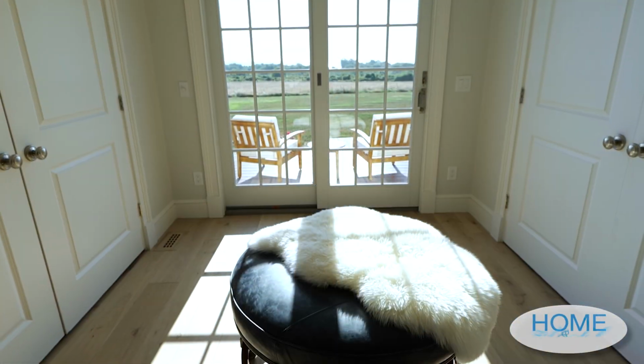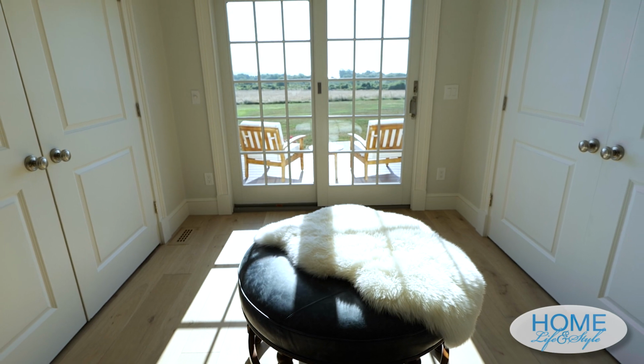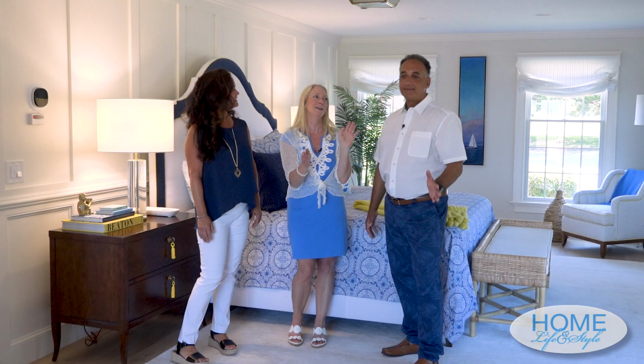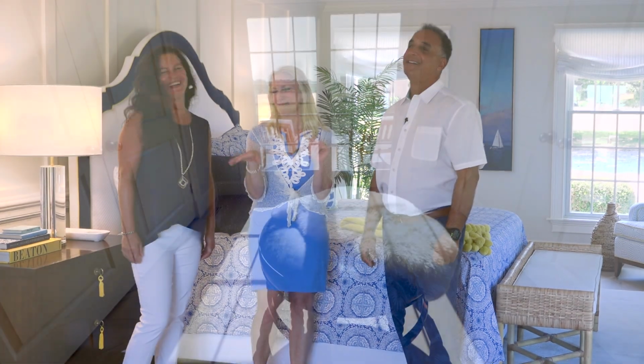So the closet's yours? Mine's to the left and Kelly's is to the right. And usually, that ottoman has things strewn about, or I know you're super neat, I can tell that already. We can't have things strewn on it. No strewn. That just doesn't work here. Not happening. Just the bear rug.